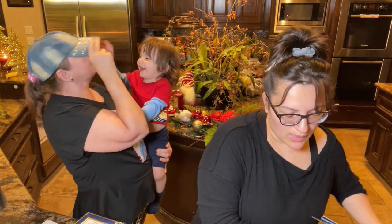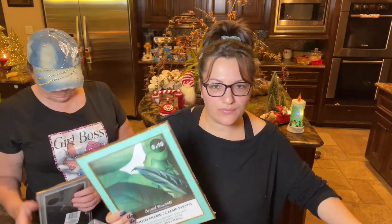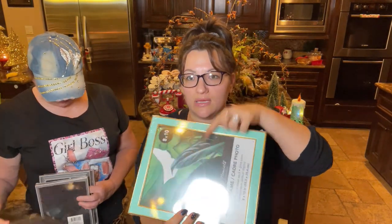We are done with the bags. I want to show you something quickly, and we're done with this haul. Okay, you guys, I want to quickly show you the photo frames. This is one. This is where I'm going to put that cat, and I'm going to put it in the laundry room.